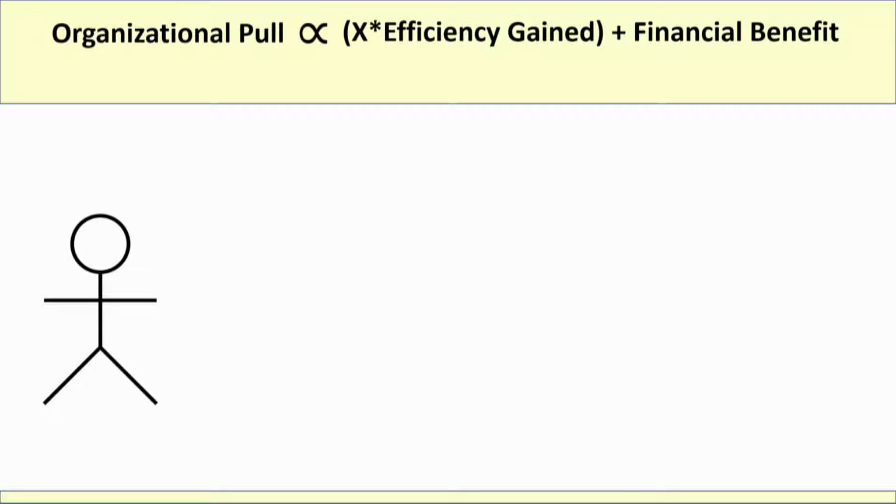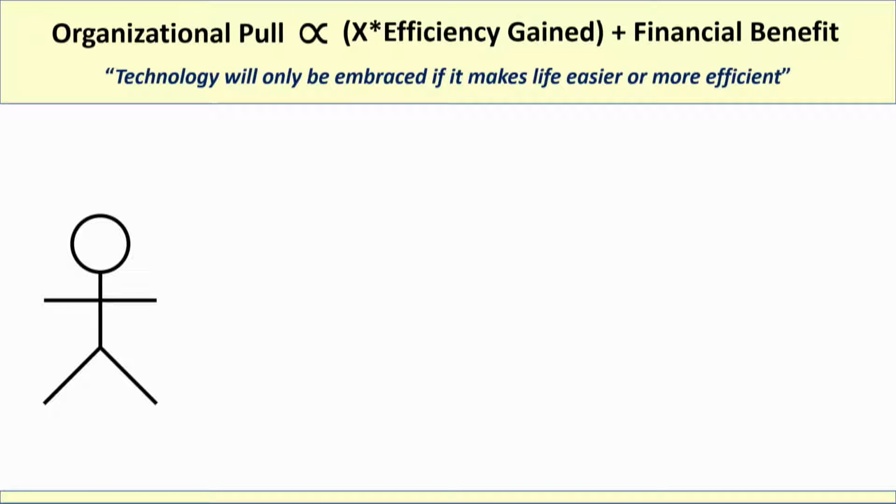So now specific to technology, organizational pull is directly proportional to efficiency gained times some multiplier plus the financial benefit. Now the financial benefit might get us started and it might help grease the wheels and keep it moving forward, but our technology, our software, our implementations will only sustain if there's an efficiency gained. Said another way, technology will only be embraced if it makes life easier and more efficient.